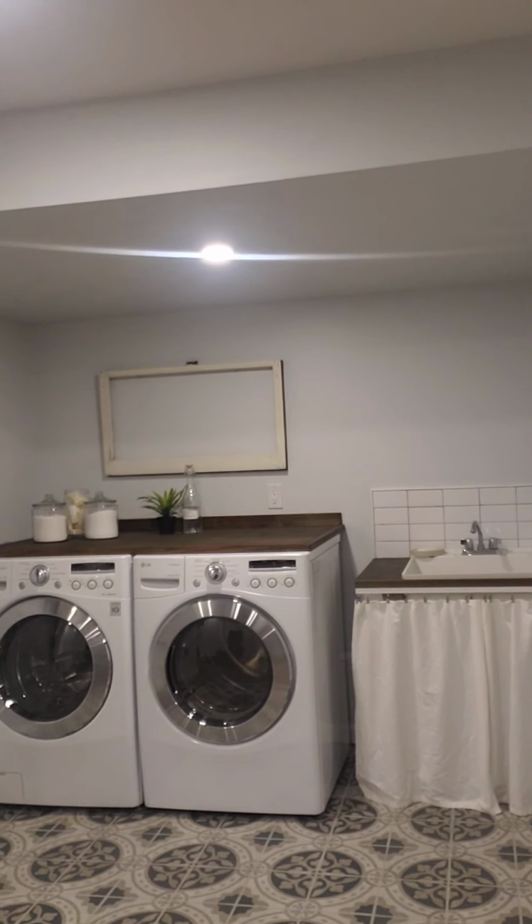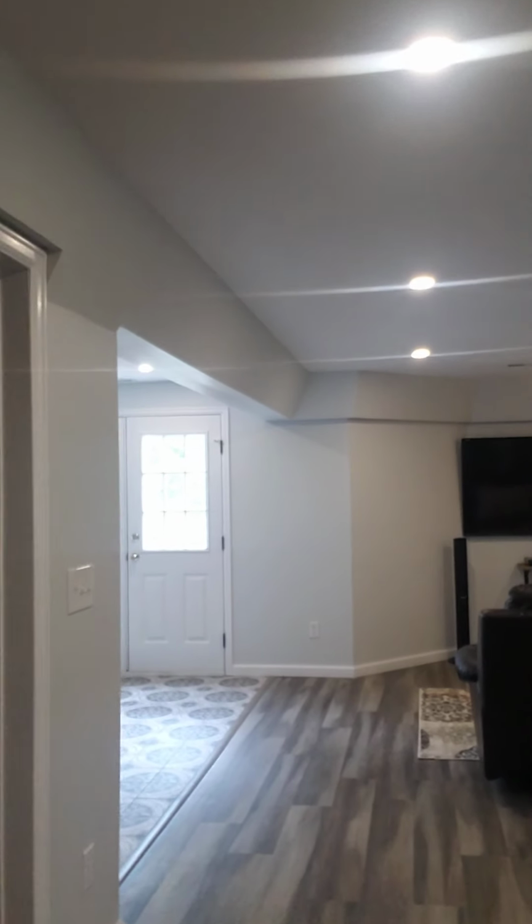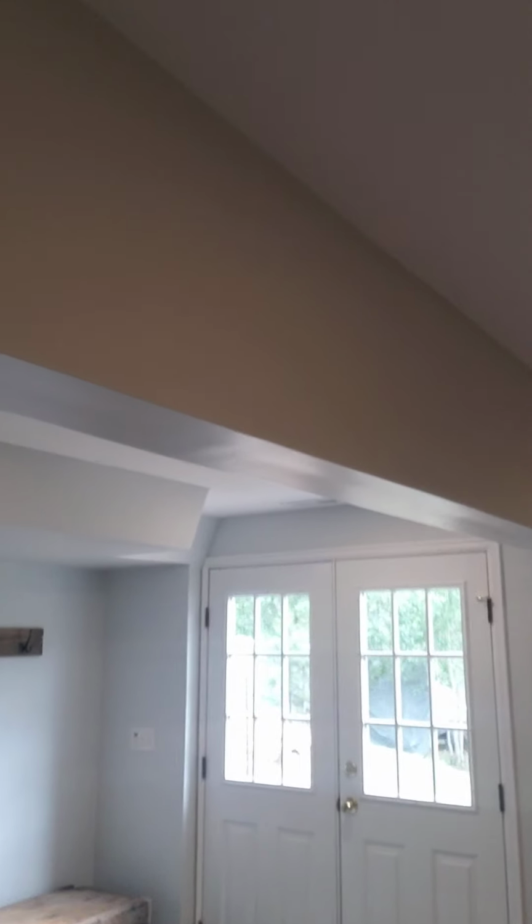Tile floor. All of this is brand new down here. Brand new. In the last couple of weeks, they just finished this. They were working so hard. I'm not sure if you can tell, but this is your ductwork here. And what he did was he created this unboxed, I guess, kind of feature where it's sloped, so it doesn't look like your typical basement ductwork.